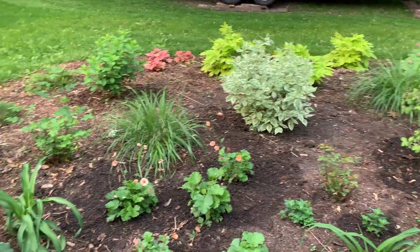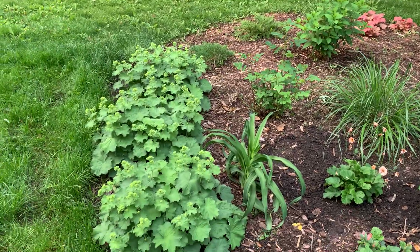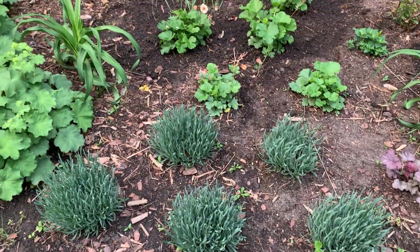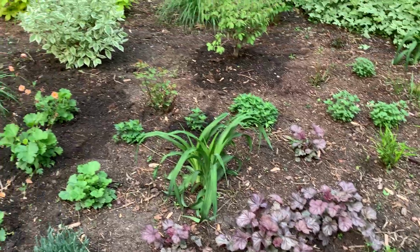This is still filling out. This garden I just planted last year. So like I said, Lady's Mantle is gorgeous. Blue Eddie alliums, I love that foliage. I'm really liking this garden.